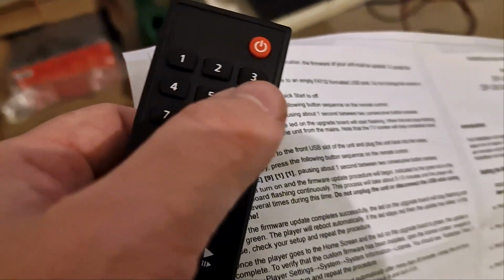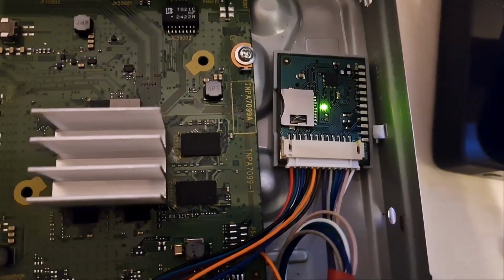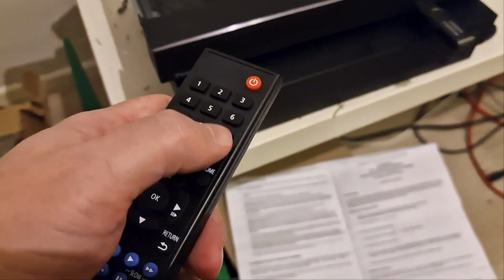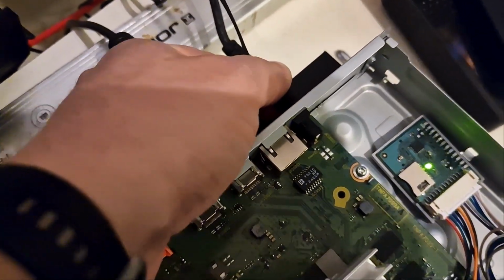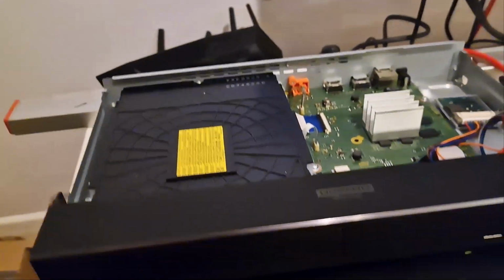Do not close the cover yet, as the mod chip has an LED that indicates the progress of the update. The update is done by following the instructions, entering the correct codes on the remote control and loading the firmware from a USB flash drive. If something goes wrong, just remove the power from the device and start over. Once the firmware is updated, the cover can be closed and the player tested in practice.